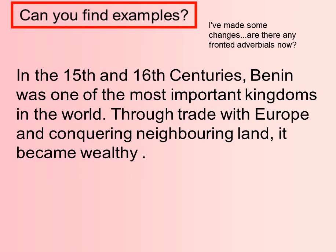In the 15th and 16th centuries, Benin was one of the most important kingdoms in the world. Through trade with Europe and conquering neighbouring land, it became wealthy. So hopefully you can now spot that I've moved the adverbial phrases that were there all along in the last paragraph. I've moved them to the front of the sentence.